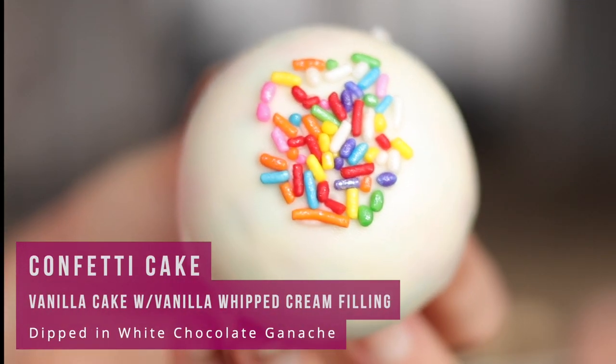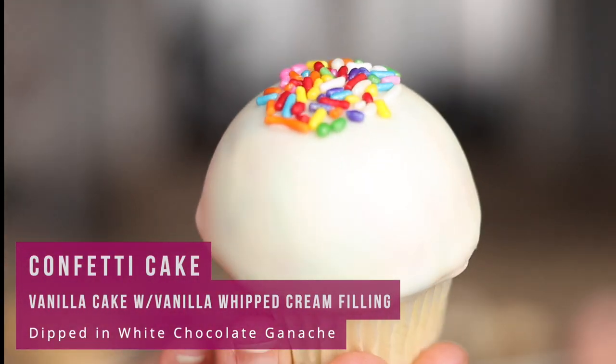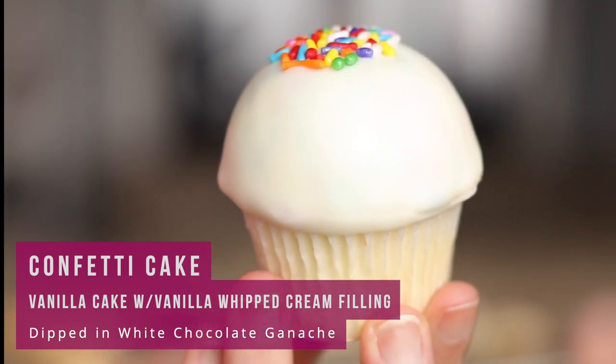I'm super excited about this because I love funfetti everything. Mmm. It's so good, so good. Has that nice, subtle almond flavor to it.